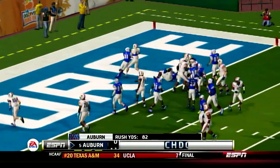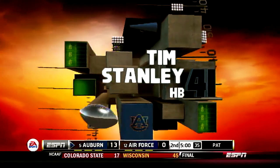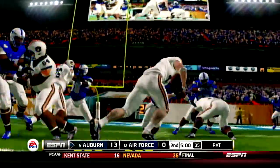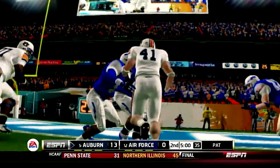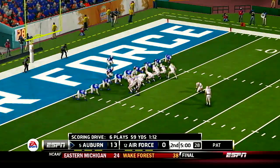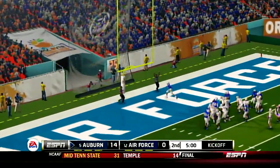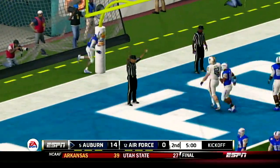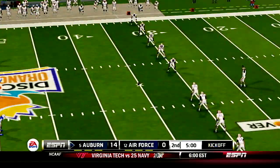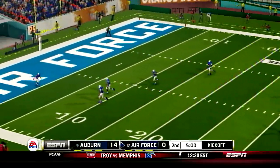Sheds one tackler. Touchdown, Tigers. That gives him another touchdown to go along with the one he scored earlier. This guy has great vision out of the backfield. Even if a hole isn't there, he's patient enough to wait for one to open, and then he hits it. And he tacks on the extra point. Has the ball all teed up, and he's ready to kick this one off. He really got a hold of that kick.